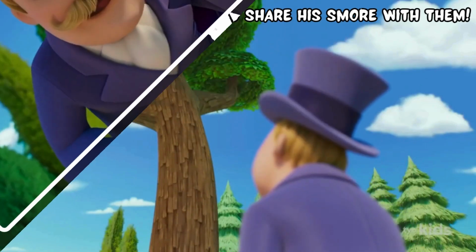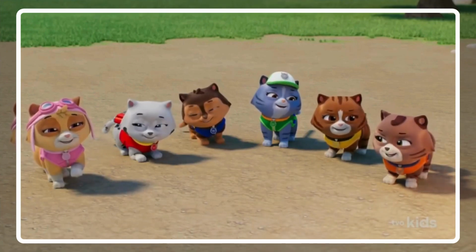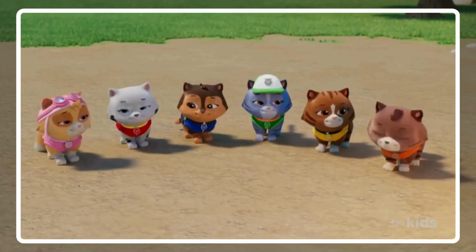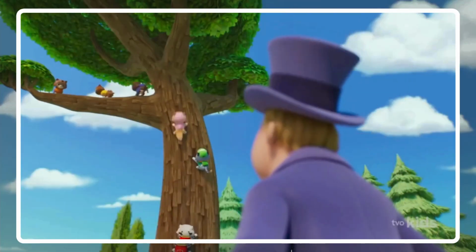I don't want to share my giant s'more with anybody. Or any kitty. Oh, please, stop being so sensitive.